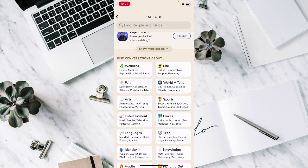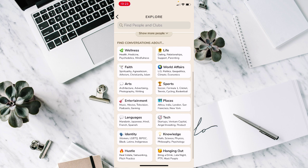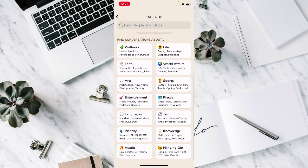Down here, you could find conversations that are happening right now based on world affairs, life, wellness, faith. They have even dating groups, which is really cool. I'm married, but I was looking through it and kind of playing around with it. Languages, I found a couple groups for Spanish speaking people like myself. Identity, right? If you want to go to a group for Latinos or a group for women, specifically, whatever you want. It's really, really neat. So you kind of explore.